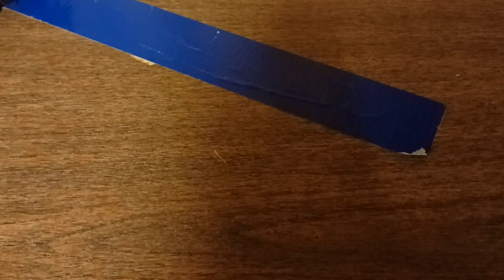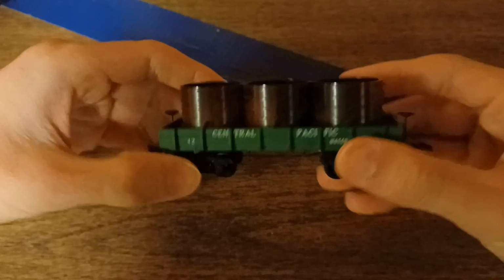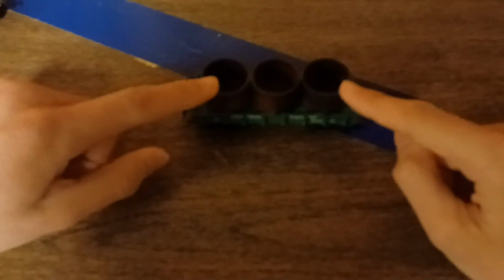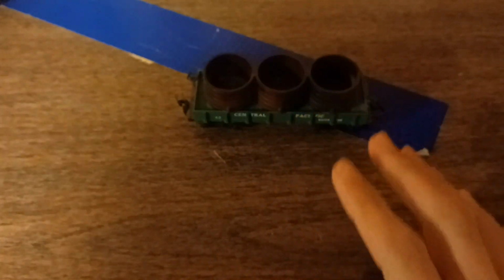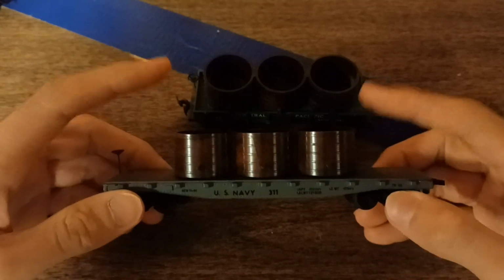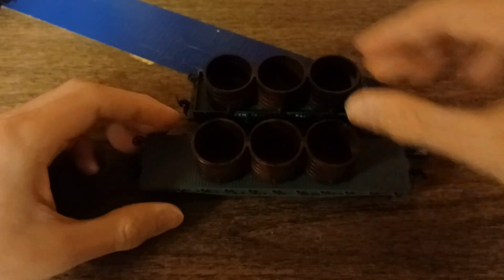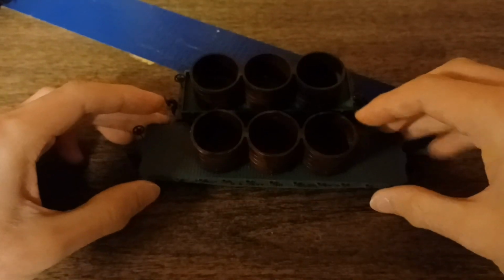Get this out of the way. And with another old timer, you have the utility, or I should say old timer, water car. If you pay attention to this piece right here, the water canisters, it's the exact same one they use for their utility water cars as in their maintenance sets. There's one that was only produced in the U.S. Navy set. They have the exact same pieces, and what they did is they take one of these pieces off and put it on the flat car to make it look like a utility water car.